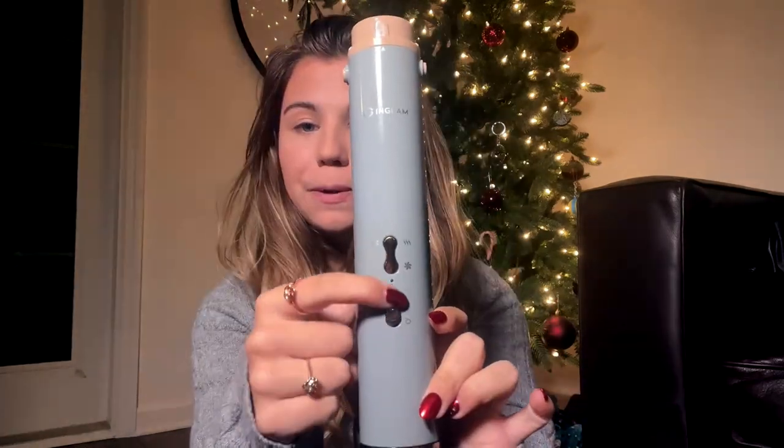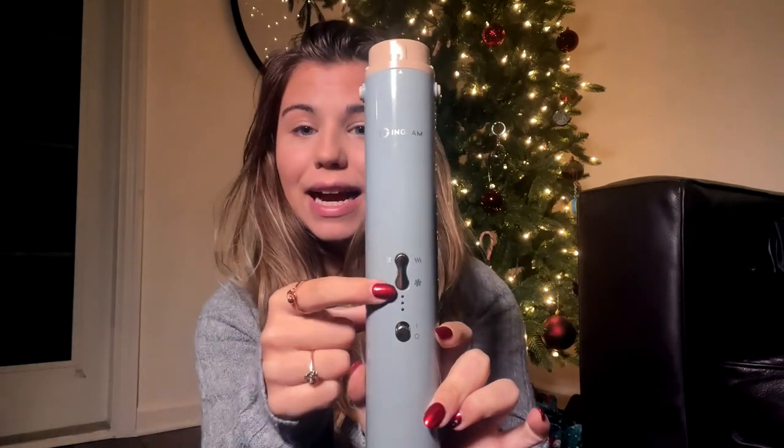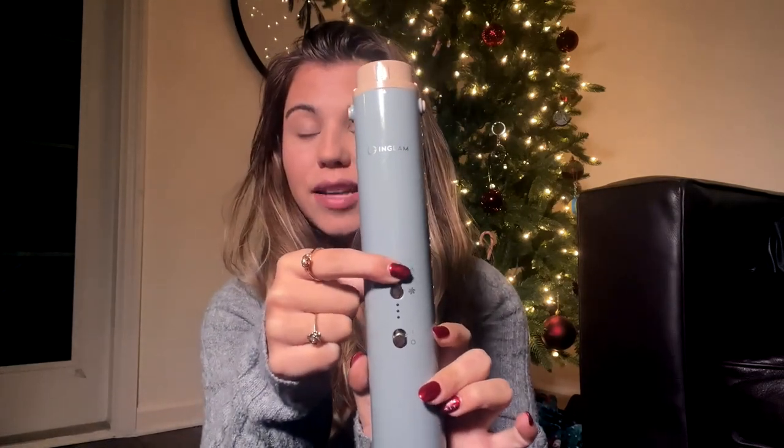This is the on off button. These are the settings. So it's cold and then medium heat and high heat. So you just press this top button to switch between them. And then this bottom button, it actually has three settings for how, like a regular hair dryer, how intense you want it to blow at you, basically.